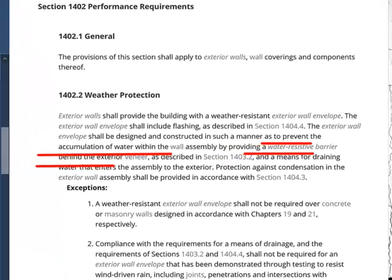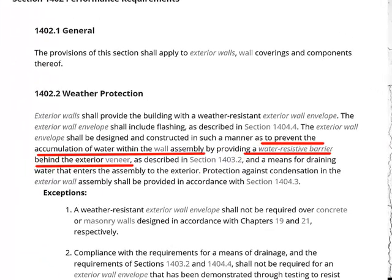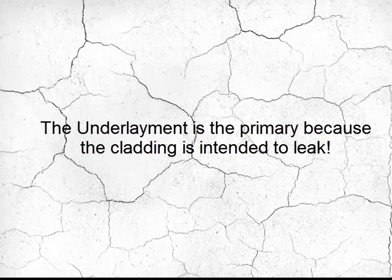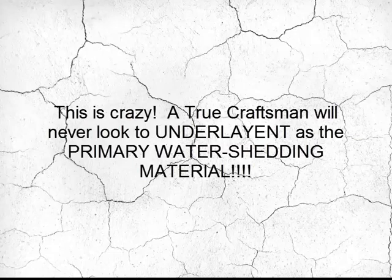And the exterior wall envelope, it's called now. And to prevent the accumulation of water within the wall assembly, that water-resistant barrier behind the exterior veneer or cladding has to be in place because it's the last fail-safe. The underlayment becomes the primary when the cladding is intended to leak. That's crazy. A true craftsman will never look to underlayment as the primary water-shedding material. It's absolute lunacy. But that's what we've got.